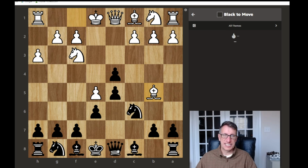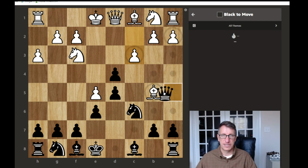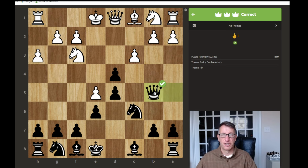So checks first. Do we have anything that can check? That'll give you a hint there. The queen. So the queen can go here, delivering a check, but also forking the king and the bishop at the same time. So that should be the answer to this first problem. So here, and then we just pick off the bishop here. All right, so there you go.